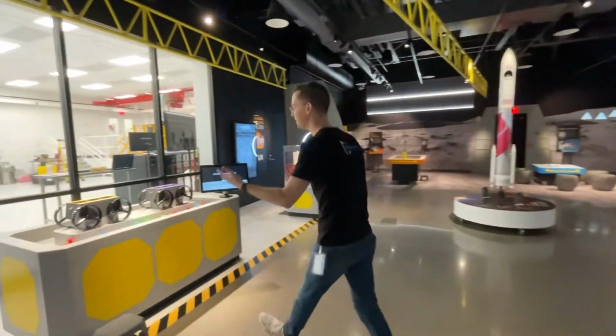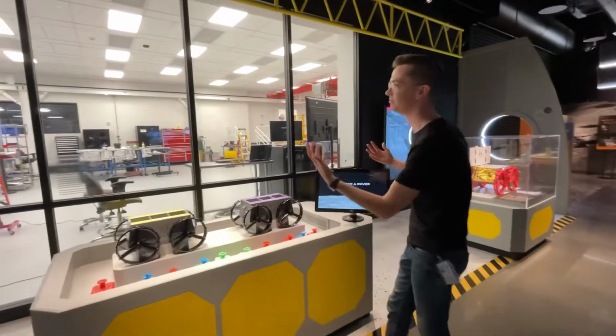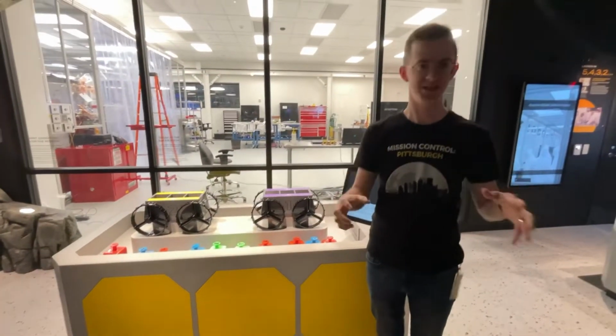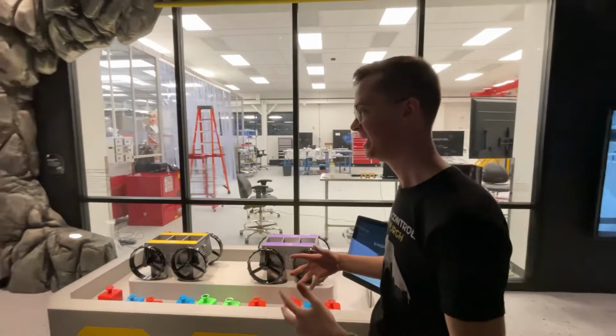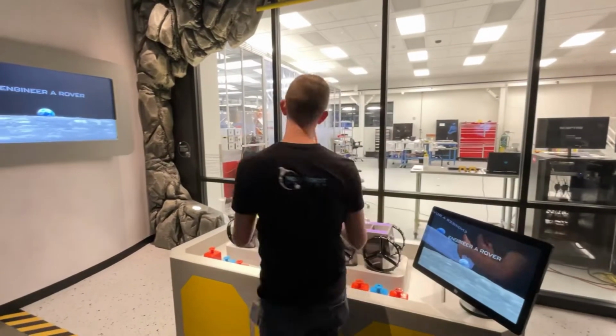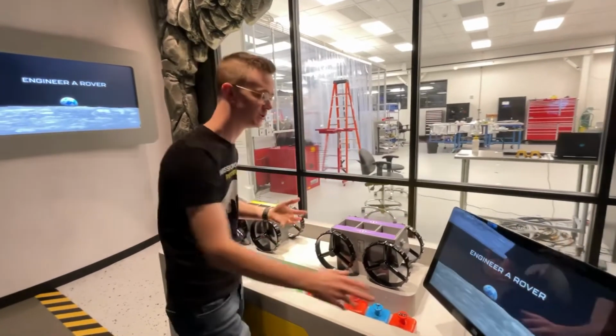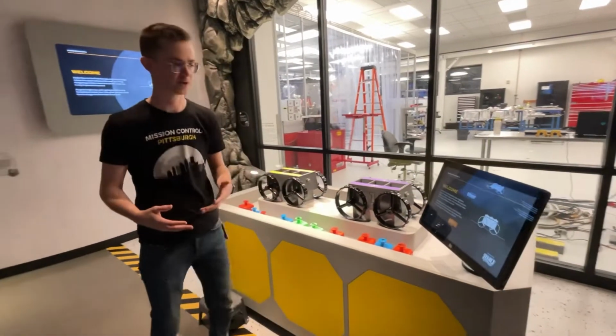So our first stop is going to be the lab. And the lab, think of the lab as an extension of the clean room, right? Here's where you're going to face real challenges that space industry professionals face every day. And we're going to start with an engineering challenge. So we're going to ask you to actually solve some problems that go along with engineering a rover that operates on the surface of the moon.